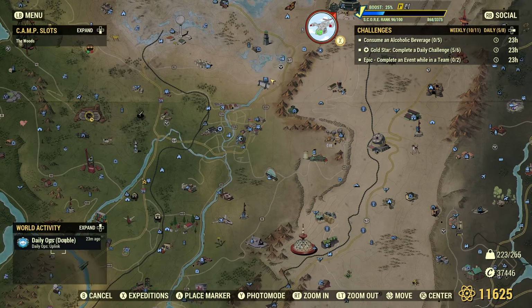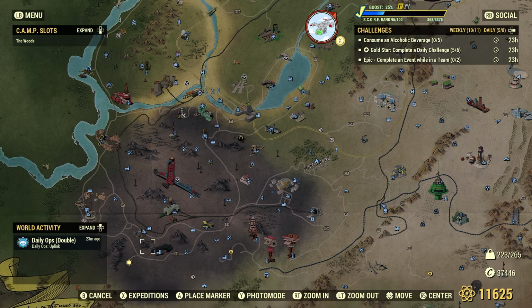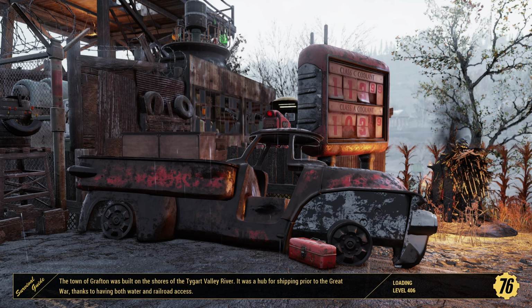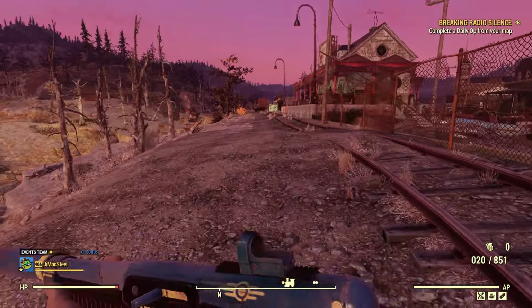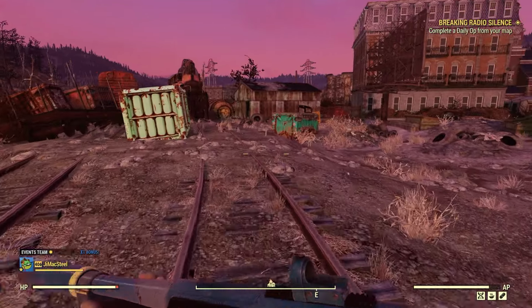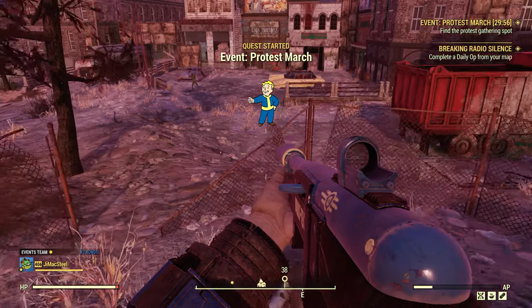All right, let's go ahead. We're going to do some events here. We have Leader of the Pack up here. That can be a long one. We're going to do some easy ones here today. We have Breach and Clear, full of mole miners. Let's go up here to Grafton. We'll spawn here in Grafton Station and see if we can spawn in either Protest March or Grafton Day. See what pops up for us. Now, if you have claimed a workshop, when you defend a workshop, it also is included as completing an event. And even if you're on a public server, even if the workshop doesn't belong to you and you defend someone else's workshop, that also counts as well. All right, we got Protest March here today.